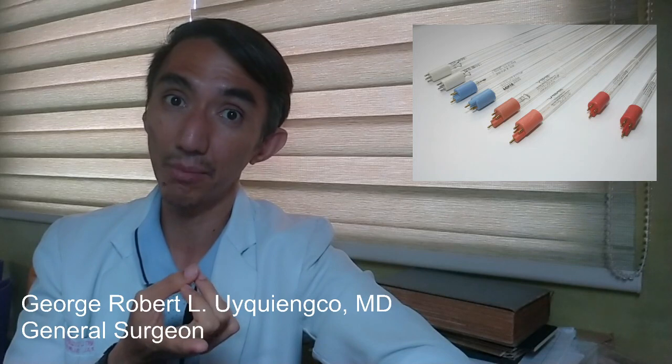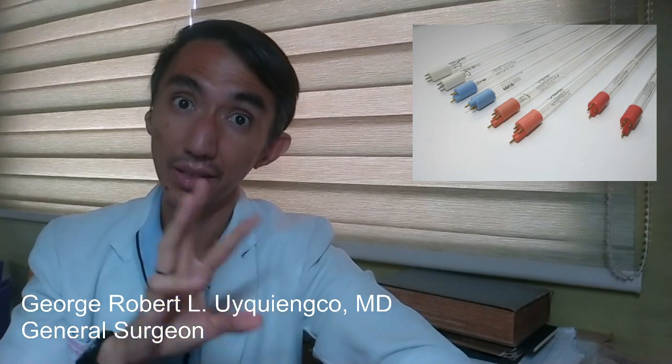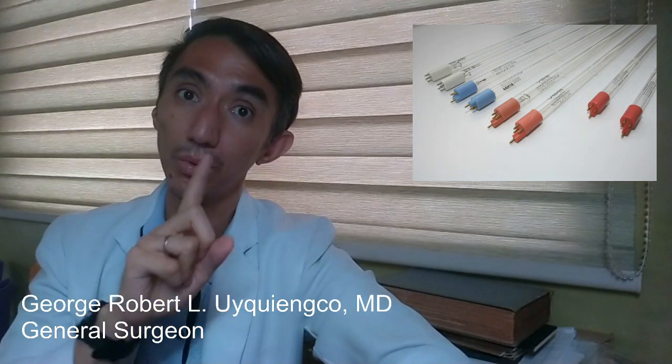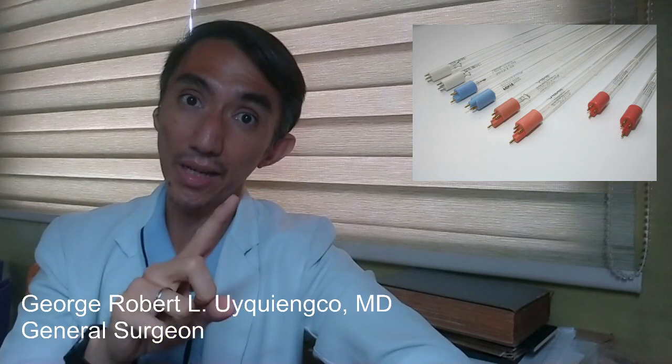These are very similar to the household fluorescent lamps that we use in our house, but because of the manufacturing process, they emit ultraviolet C at 254, which is the optimum germicidal wavelength, and 185. Unfortunately, UVC at 185 produces ozone. Now, we've heard about the ozone layer, but ozone is actually a double-edged sword.